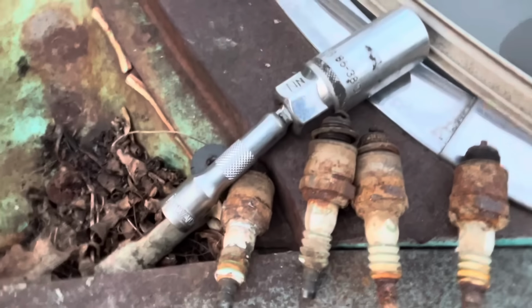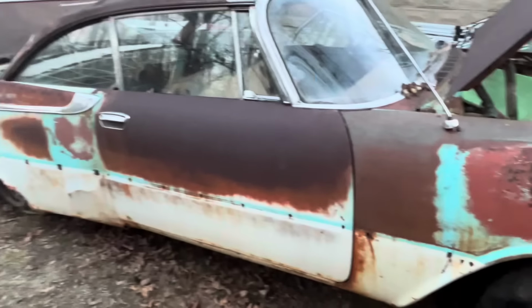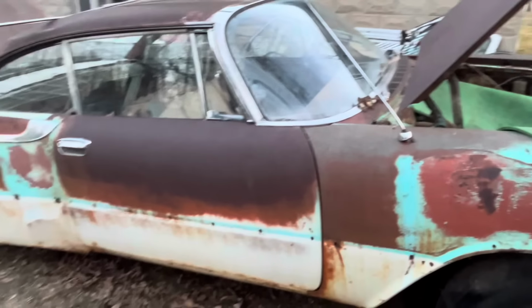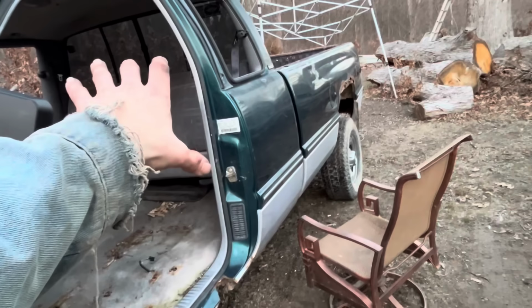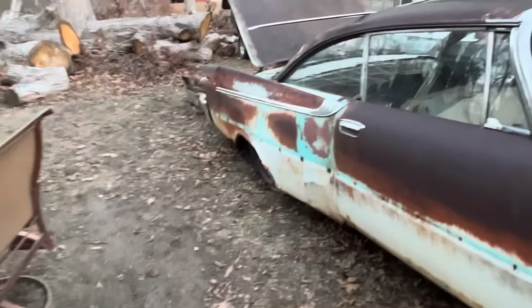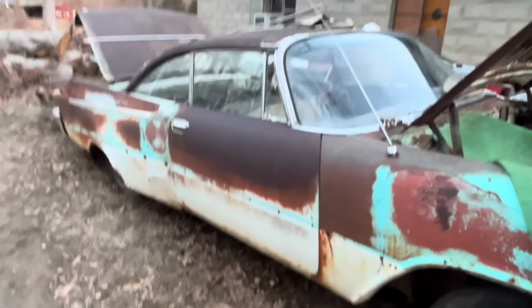But yeah, we're going to pull that engine. Like I said, I don't send anything to the scrapyard if it could have any sort of use ever. We'll bring you back on the next one, and hopefully you'll see a little more progress between these two. This one's going to get a hell of a lot worse, and this one's, well, they're both going to get worse at first, but then it'll get better, I promise.